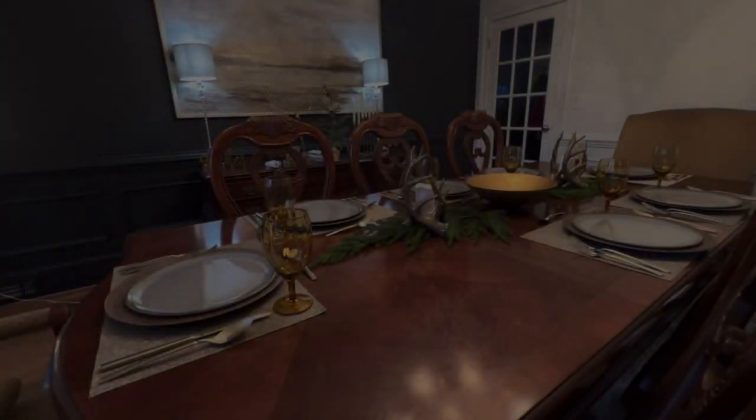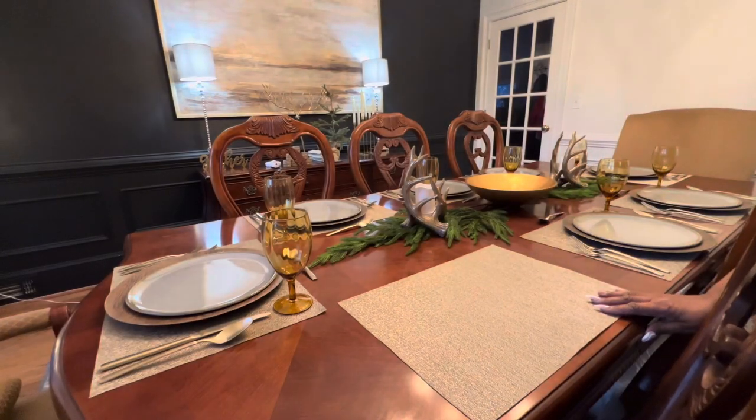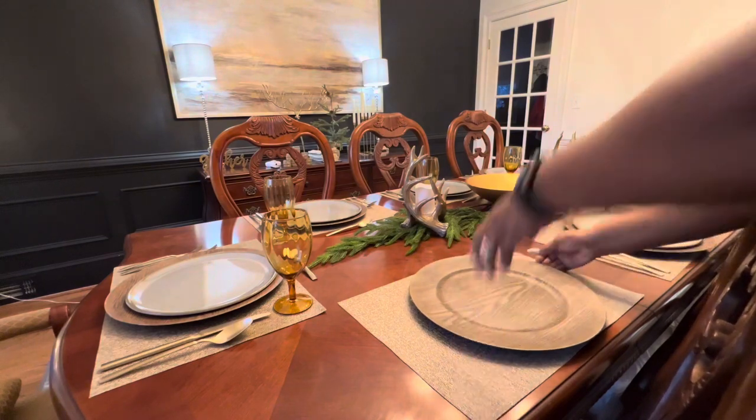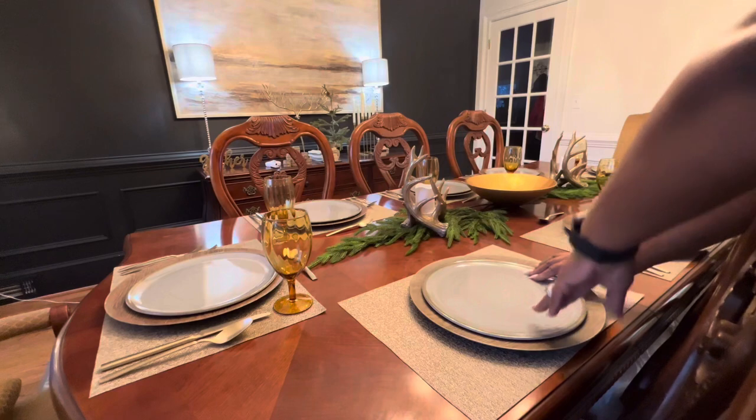And then what I've done is I've chosen to insert some of my gold silverware just to be able to finish the look. Here in this clip, I'm going to show you how I set that up close so you can get a full idea of what it looks like. Enjoy.